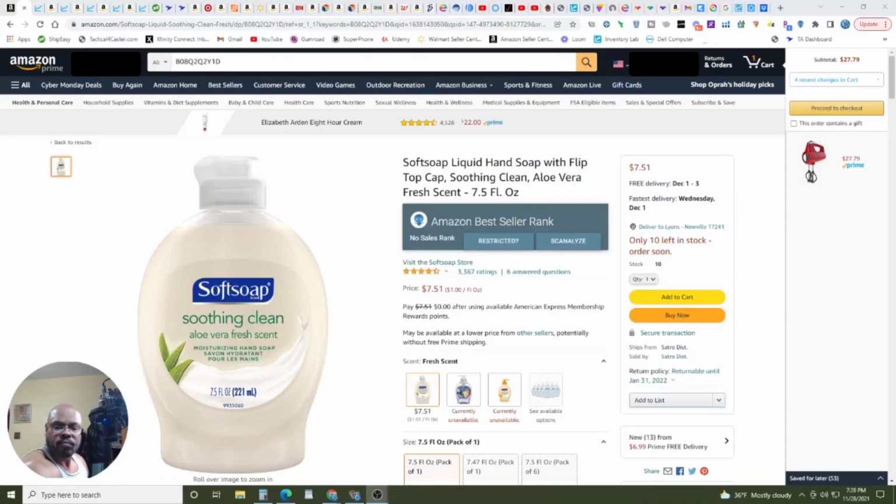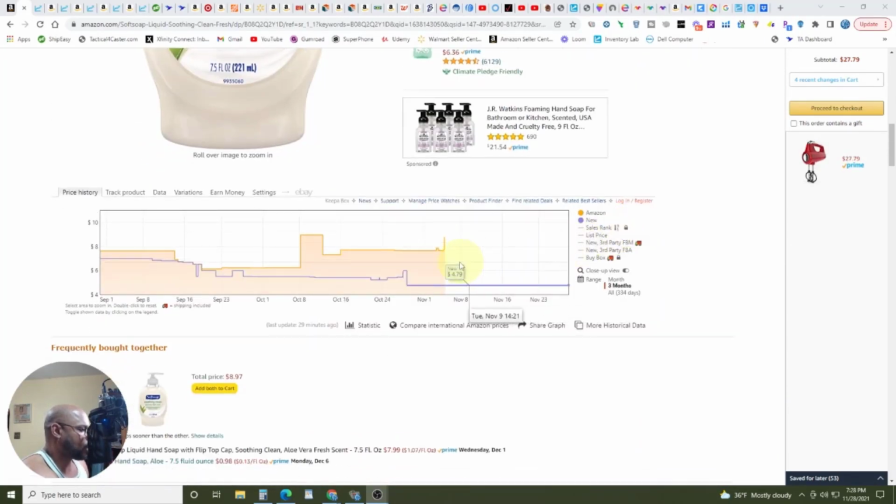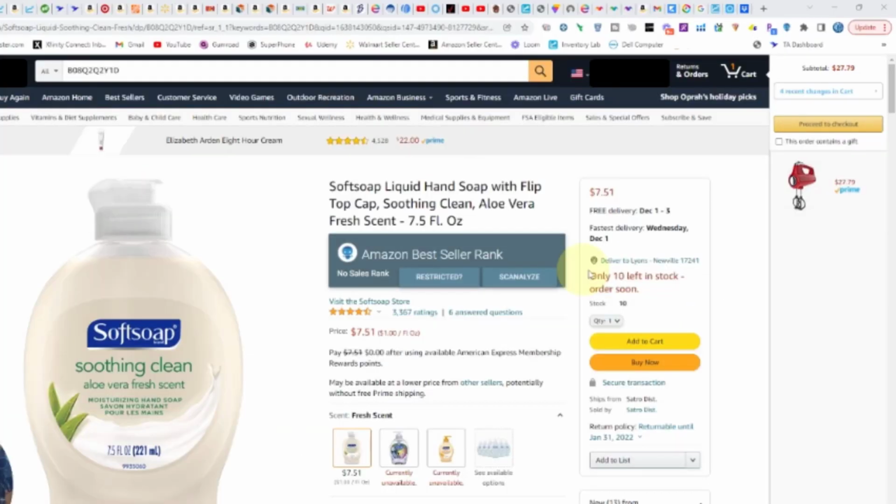And then, so first of all, we're going to take a look at the product on Amazon. And here it is. You could see that Keepa chart. Amazon had it in stock themselves, and they had it up until like November the 4th. And even they were selling it around what we want, $7.74, something like that. And that's what I'm looking at. Okay. It's a pack of one.